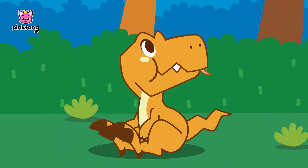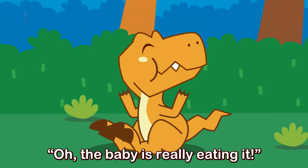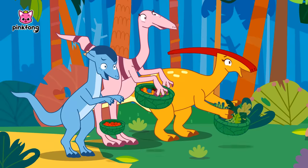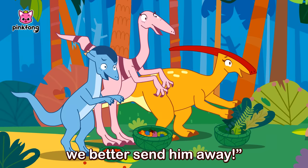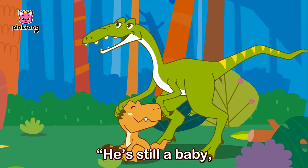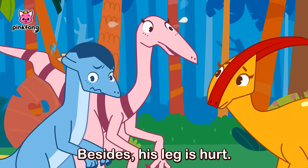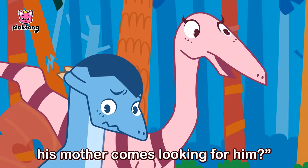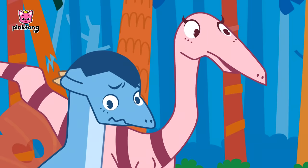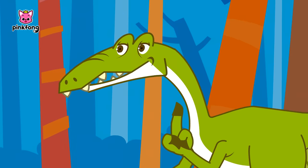Here. Oh, the baby is really eating it. If he's really an Allosaurus, we better send him away. He's still a baby, so he's not dangerous. That's right. Besides, his leg is hurt. We can't just desert him like that. But what if his mother comes looking for him? Hmm. Then how about this?